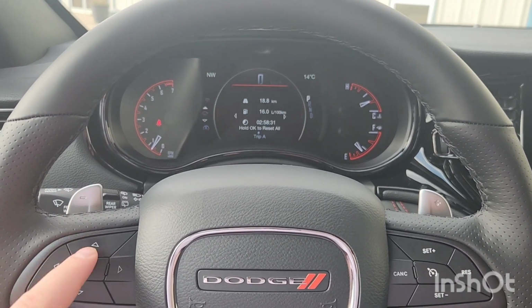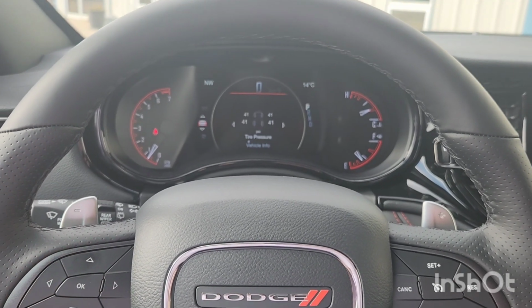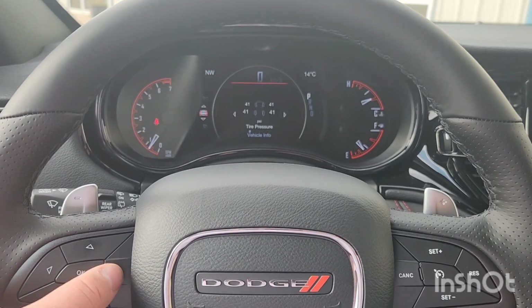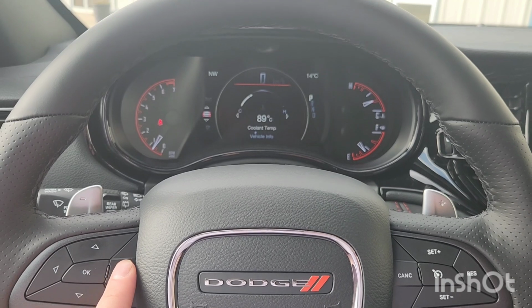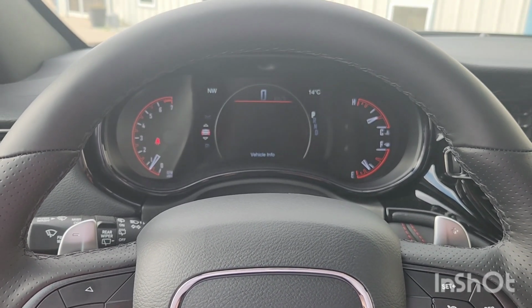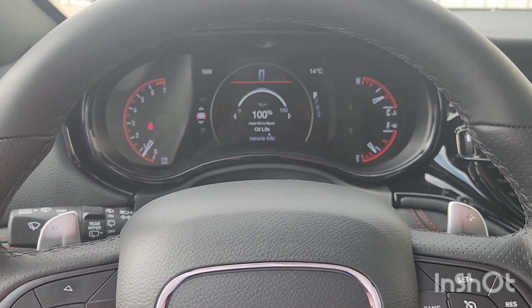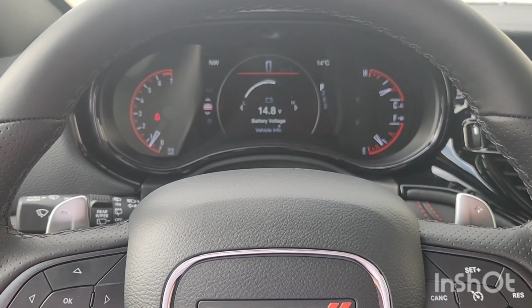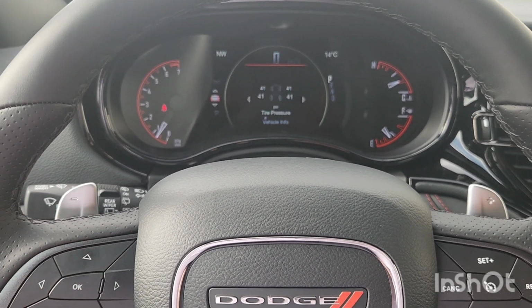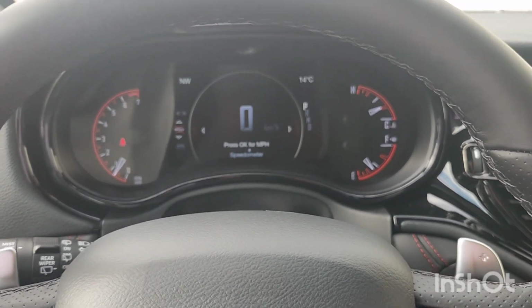You got your trip, your fuel economy, and then your vehicle information. Got your coolant temp, transmission temperature, oil temperature, your oil pressure, your oil life reset, and then your battery voltage, and it goes back.